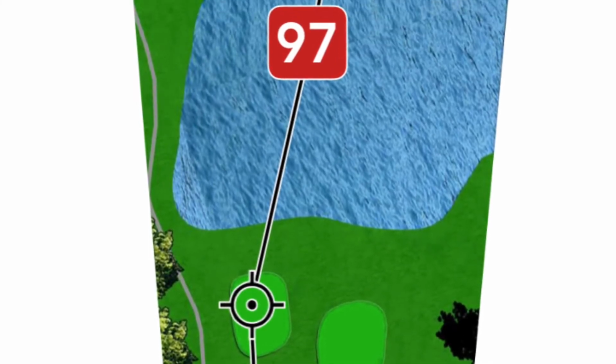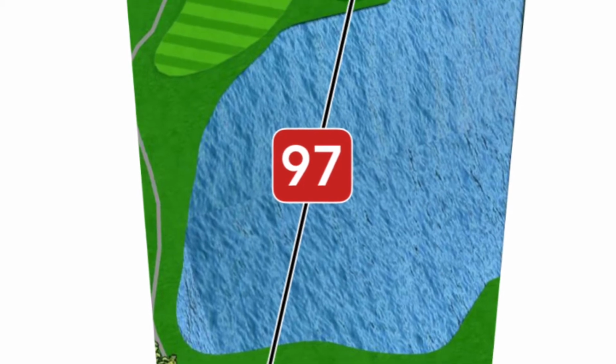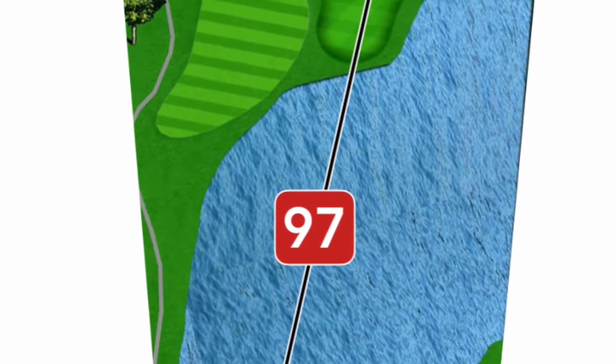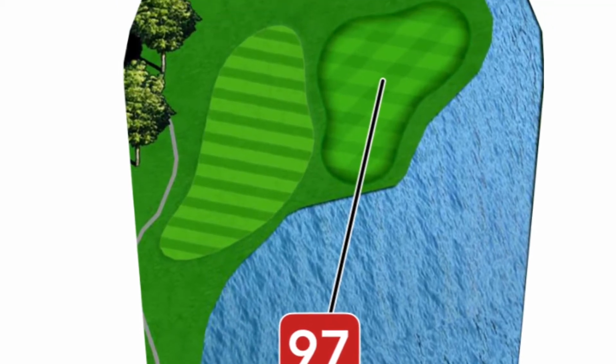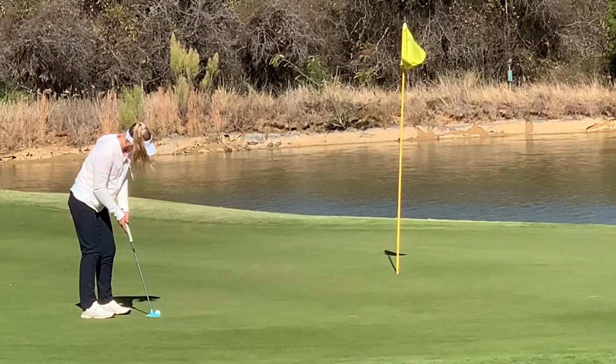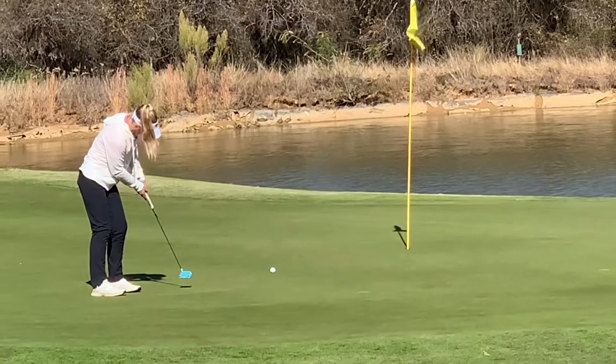Number 14 is a 101-yard par 3 over a pond. The pin was located on the front part of the green, just barely over the water. My approach shot ended up pin high, about 10 feet left of the hole. The putt stopped just short of the hole, dead center, and I tapped in for a par 3.